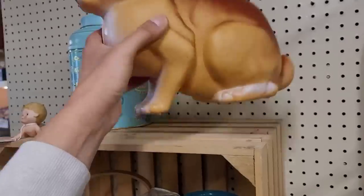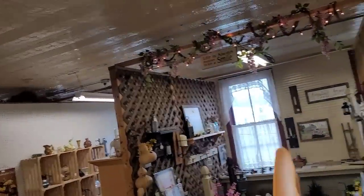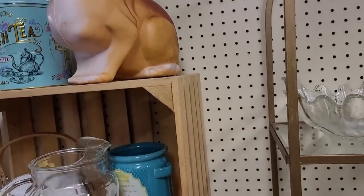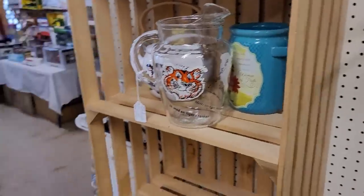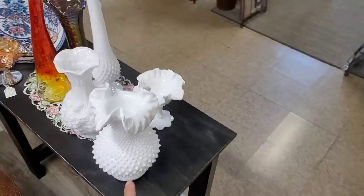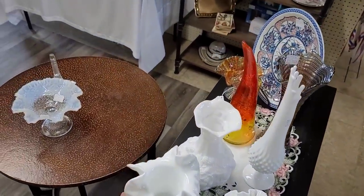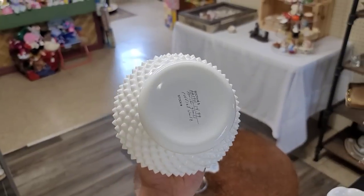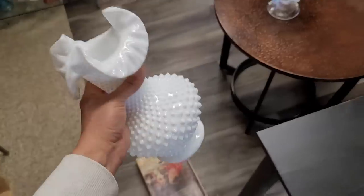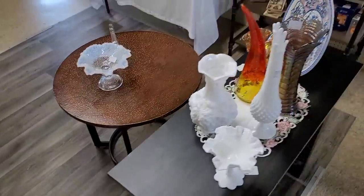Okay, this is a blow mold bunny. Oh, you're a little. Spiderweb freaking me out up there. Don't appreciate ya. New friend. I like it, but... $15. Okay. Hi, friend.